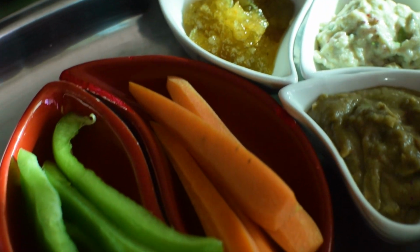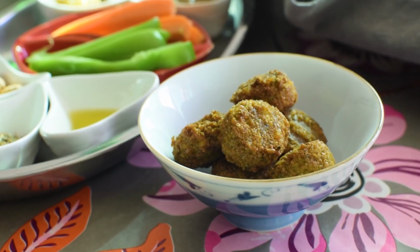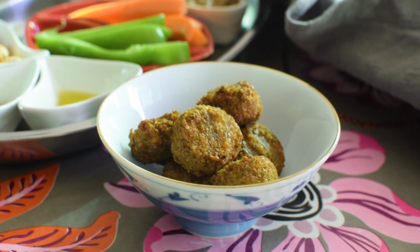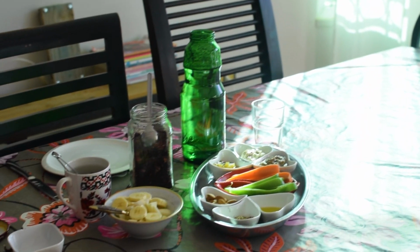Now, as for the falafel, because I know people will ask me, I honestly just thought it was okay. This has nothing to do with the host. I just generally don't like falafel. Besides the falafel, I enjoyed all of the other elements of my breakfast.